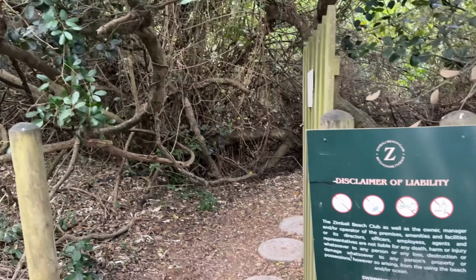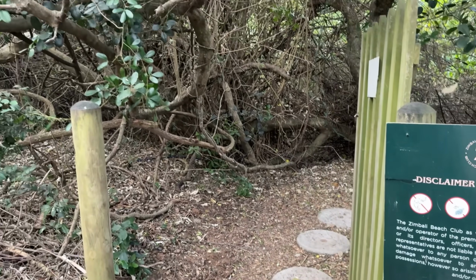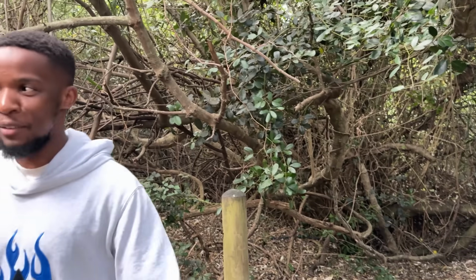So this beach is only for people who are staying here, who booked here. We are not staying here, so we can't go inside, guys. So yeah, the law does not allow. So we're gonna leave and we'll go to our own beach. Yeah, but Zimbabwe looks nice though.